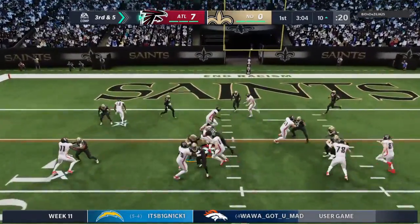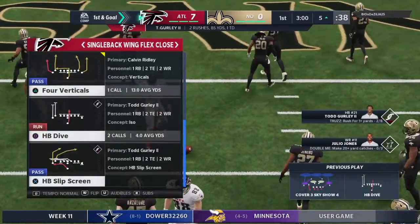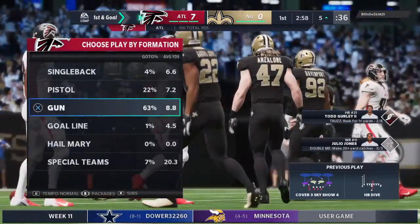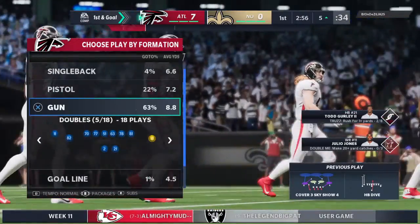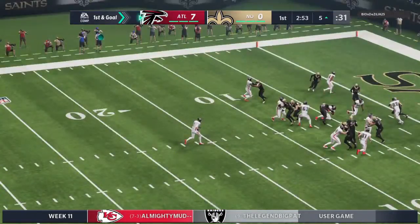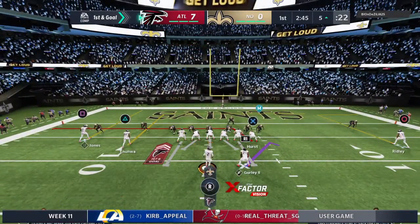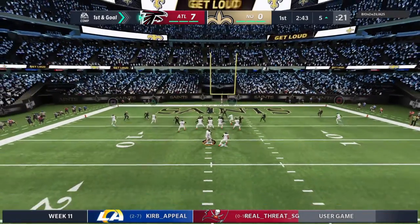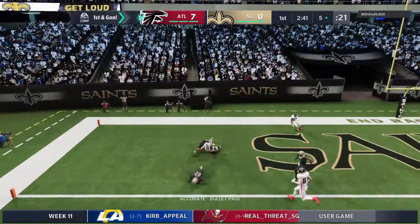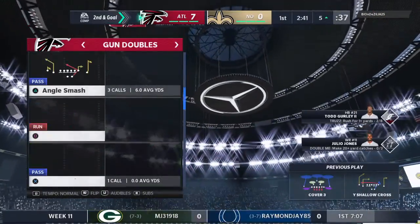On 3rd down, they'll run it with Gurley. And he has the first down before he's tackled at the 5. The gain of 5 that time gives him the conversion and makes it 1st and goal. Out of the gun, it's Ryan. Toward the end zone, but that's going to wind up incomplete.